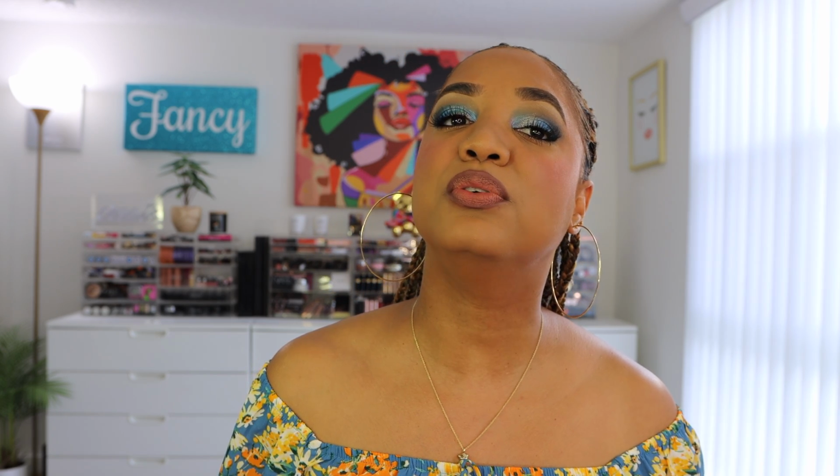So, we have a beautiful nude lip. Ooh, it's matte. I'm gonna allow the lipstick to set down. Should I go in with a gloss? I feel like I want to put a gloss on, but at the same time I want to go with the matte look.